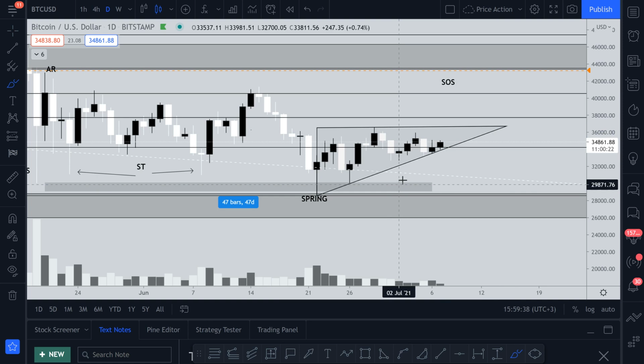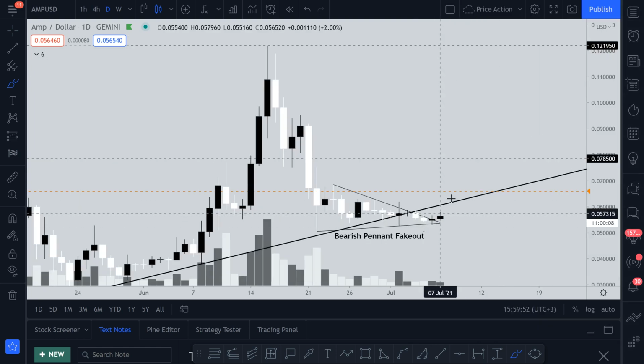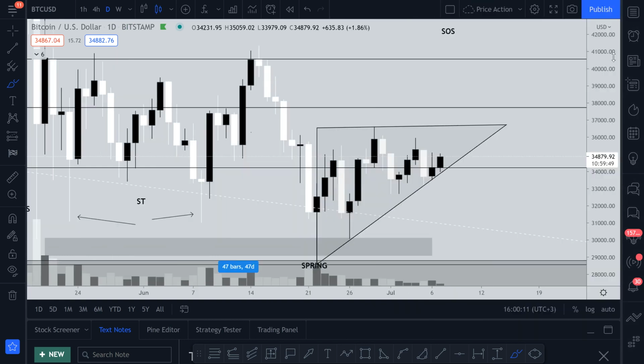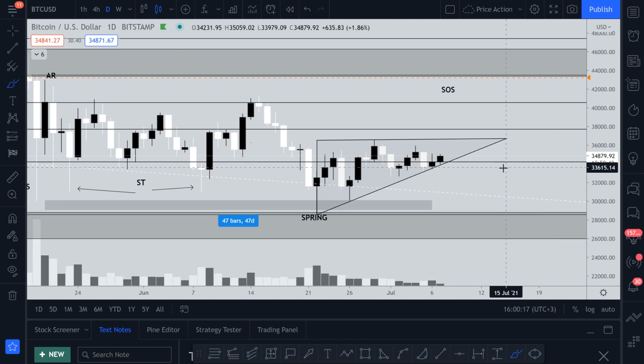Today is July 7th, and I did make the call that Bitcoin should know exactly where it wants to go by July 7th, and that's exactly what the market is telling us right now, right? We broke out of this bearish pennant, which was a fake out, so we know where we want to go, right? I think that Bitcoin will have a clear decision on where it wants to go, or possibly a strong breakout by July 15th, right? And this is just my personal opinion. This isn't financial advice. I could be wrong, but I haven't been wrong since.